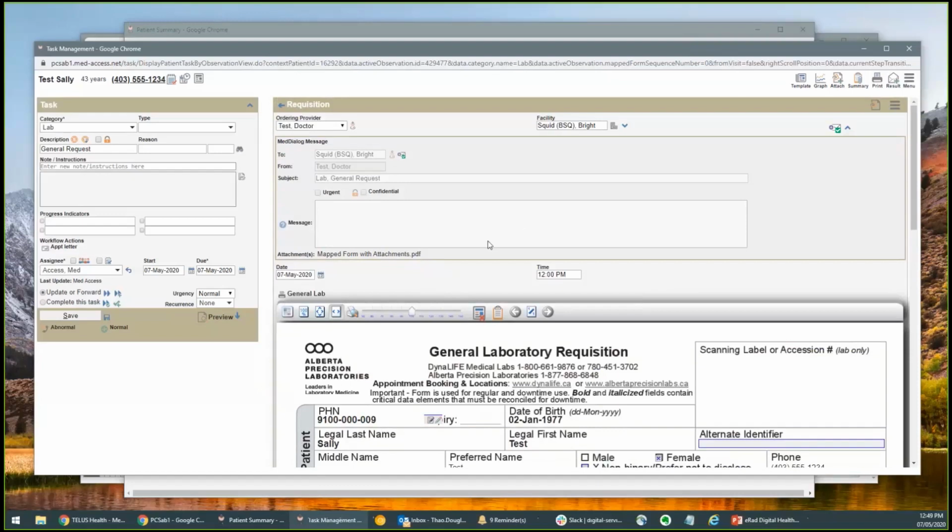So at this point, that's essentially the end of what I would show within MedAccess. Again, I pushed this content from my MedAccess EMR to BrightSquid. So for the next piece of the demo, we will jump back to the BrightSquid interface and then essentially show how that content arrives in and how we'll push that across to the patient.